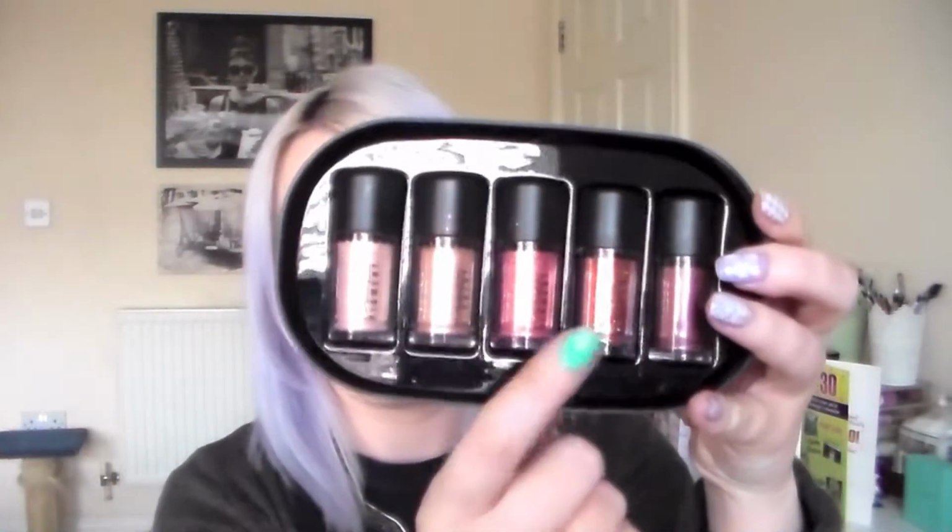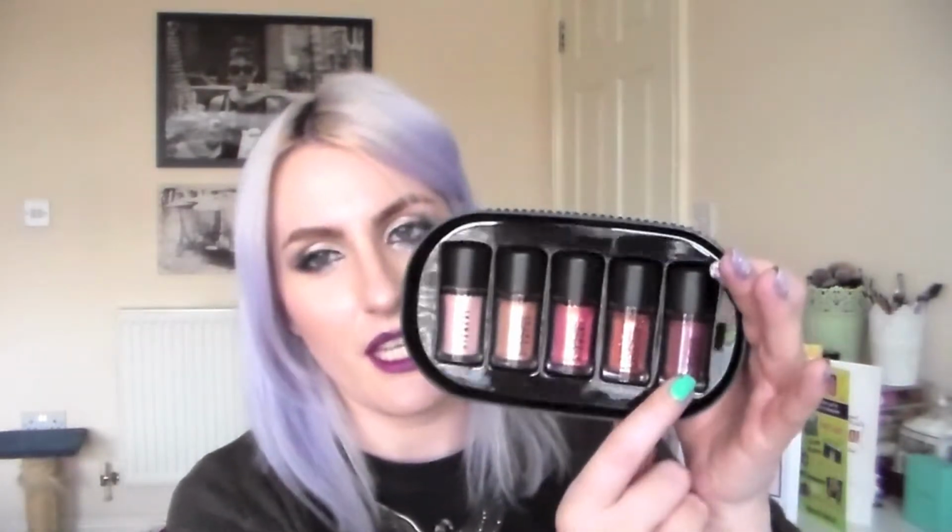So those are the 2 shades that are still available to purchase from this collection. Overall, I was really impressed with these pigments. I love the different finishes. I love that you have this really awesome glitter one here, which I'm not going to swatch because it will just go everywhere. I do need to purchase some glitter glue so I can have some proper fun with that one. And this darker shade at the end is almost like a satiny matte finish. It's not as shimmery as these 3 here.